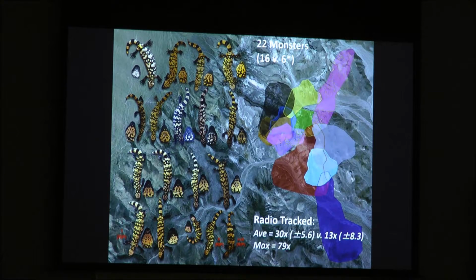To give you an idea, this is some of the home ranges of about 12 individuals in one study area. Again, 16 in the McCulloughs, 6 at Red Rock. You'll notice probably right away, it's probably a little hard to see in this slide, but every monster is uniquely banded. So just like your fingerprint, we can ID each monster based on their banding patterns. Even with a head photo or a tail photo, we've been able to ID individuals, which is pretty neat.